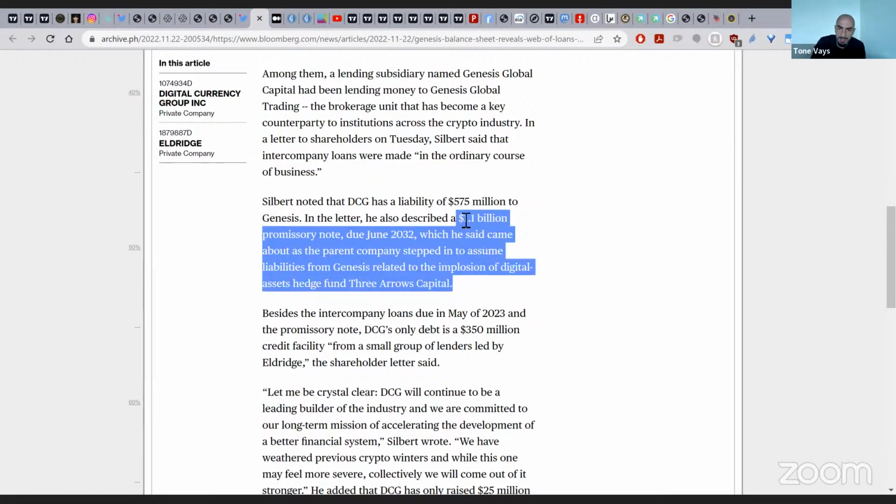What this sounds to me is that Genesis owes DCG $1.1 billion. But in a recent Spaces, it was explained that somehow DCG, which is the parent company, owes 1.1 billion to Genesis. This article makes it sound like it's the other way around. I am a little bit confused.